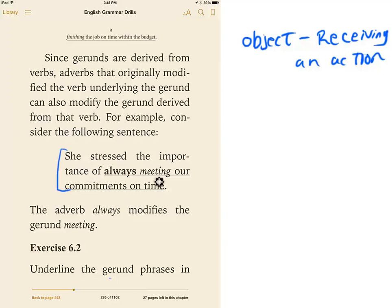How would I know this is a gerund right here? Well, let's change the tense. Let's put will in, as it's going to happen in the future. She will stress the importance of always meeting our commitments on time. So this is the verb, stress, because I can put it in the future tense. Remember, there's only one tense verb per sentence.